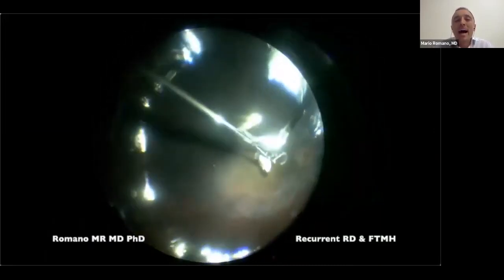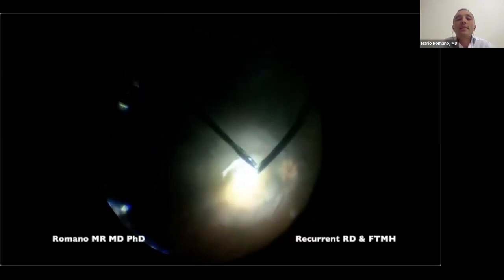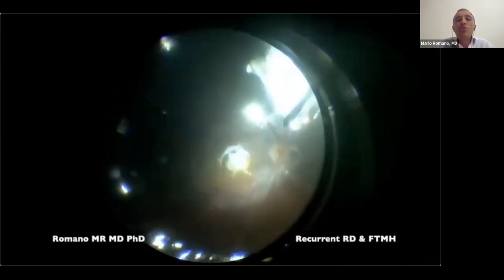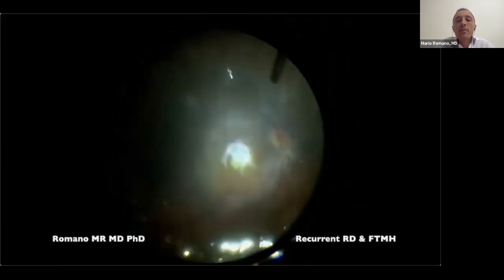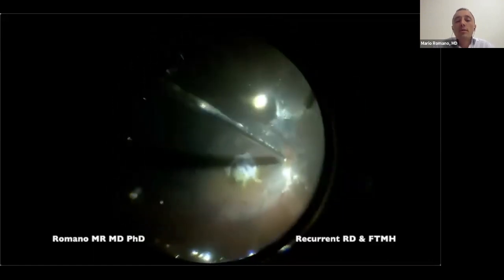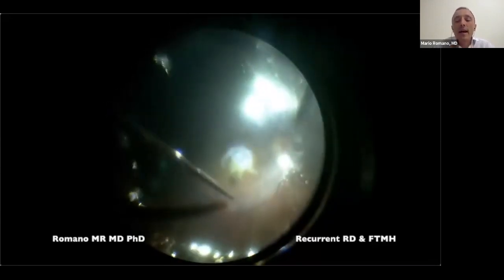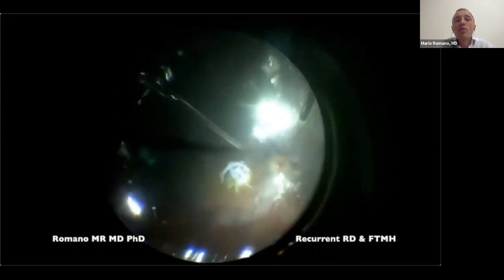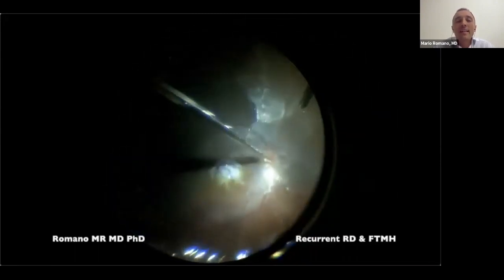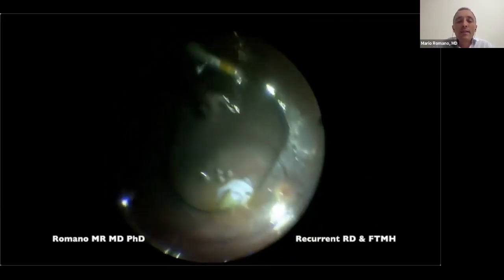So we were placing it under air. The advantage of placing under air is that you don't need perfluorocarbon liquid. You don't need to open it, because otherwise we are doing it under BSS. But we wanted just to place a plug, a scaffold to help to close the hole. And you can see there is still fluid behind the retina, but you will see later on that the plug was working, because the day after the retina was attached and was dry. So now we are injecting silicone oil and of course the plug stays there.